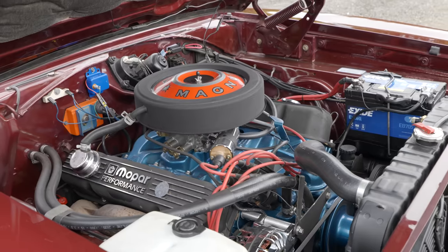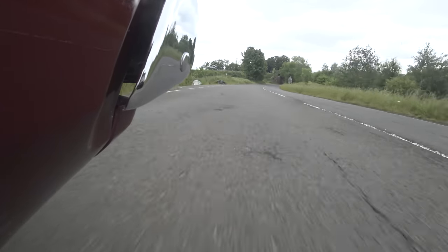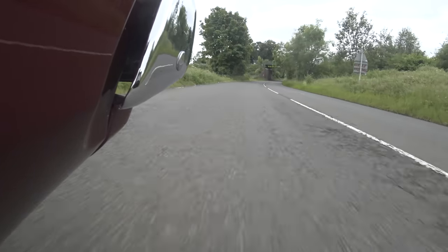I don't really know that much more about it, and this car's owner, Ali, is very much the same way. He has it, he loves it, but in terms of the nitty-gritty, the fine details and stuff like that, he's not too fussed, and I can understand why, because really, what you want this car to do is make this noise.